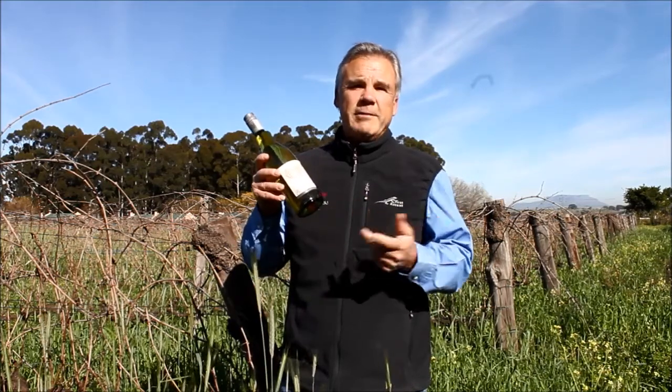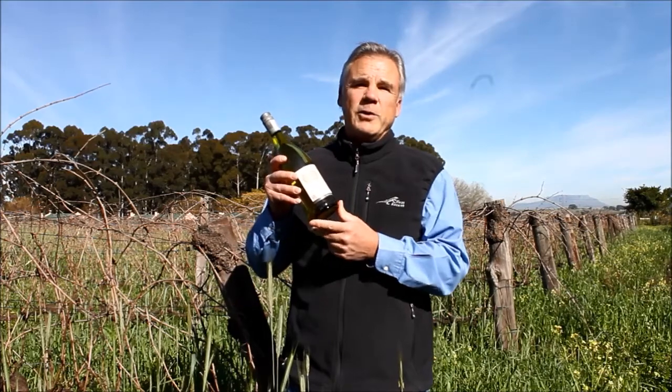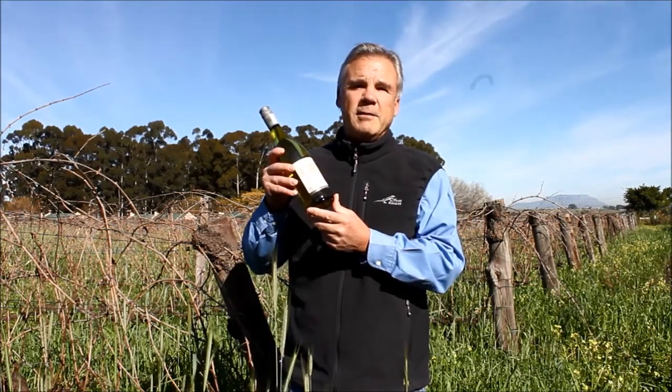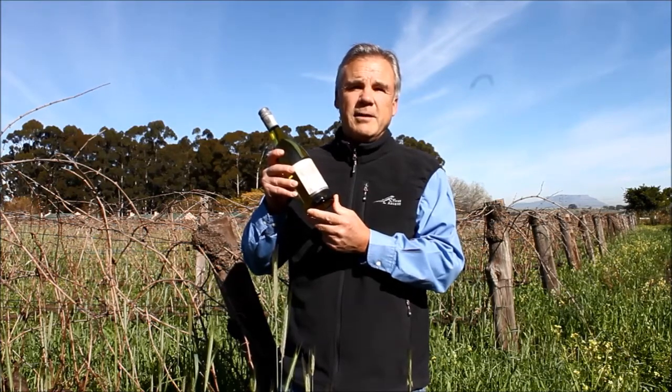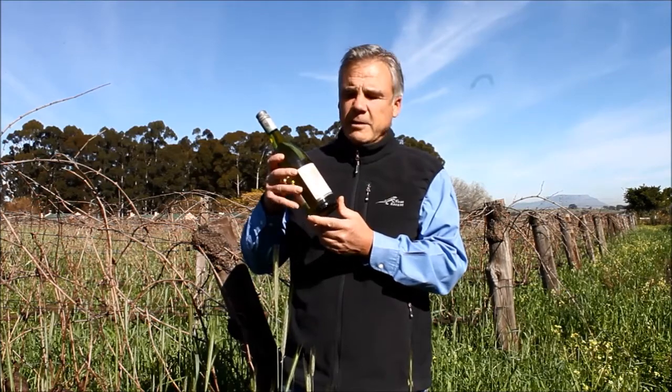And then, for example, we'll have another label which is the story of the duck and the snail, and it tells the story of us buying white Peking ducks. We've got about 1,000 ducks in our vineyards which control the snails, and so it goes on.